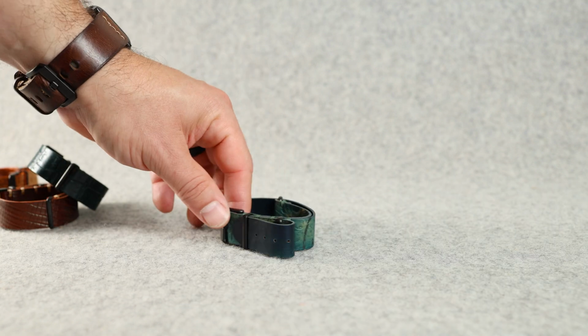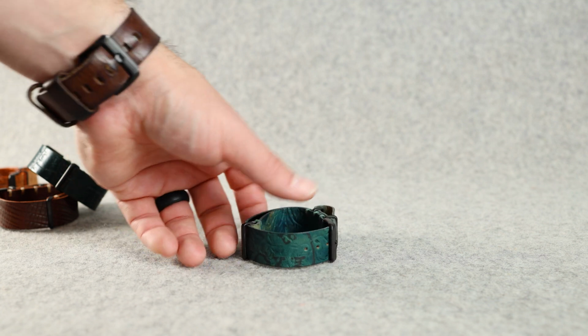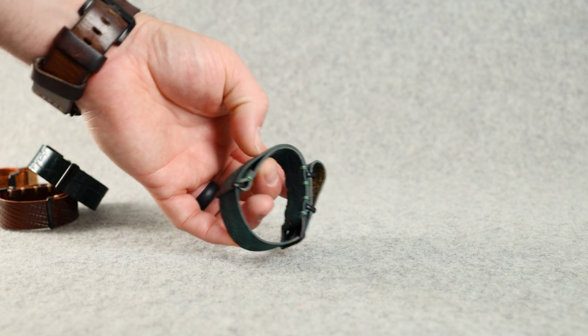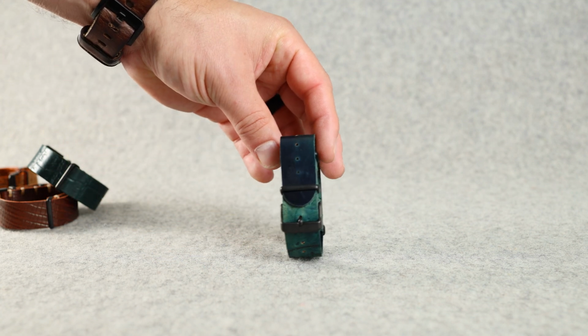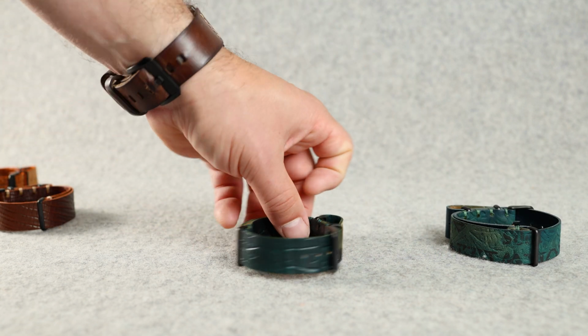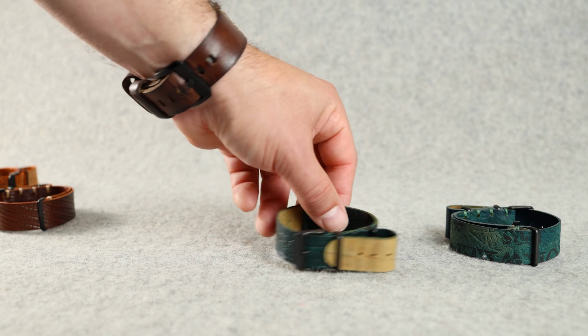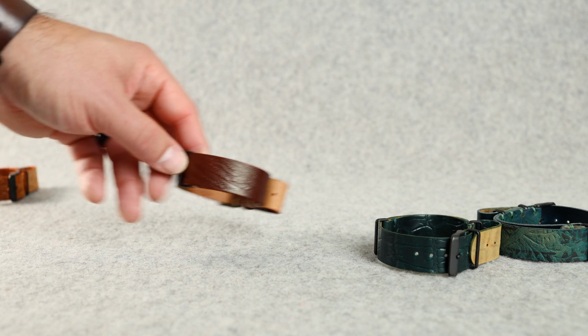And people have been digging our 20 millimeter NATO straps. We have one here in reverse blue with some epic splatter and then a Western texture imparted onto there. We have black hardware for that piece. Here's another one in Gator green shell cordovan. So this is the green shell cordovan with the Gator texture. More black hardware there. In fact, all these have black hardware.